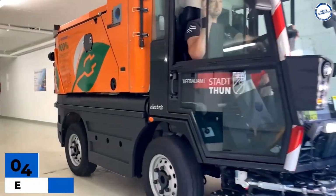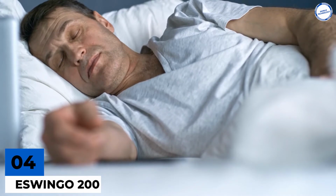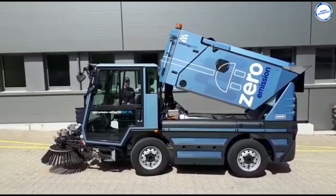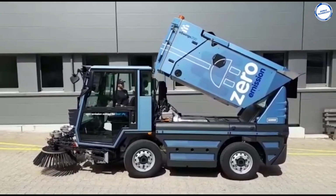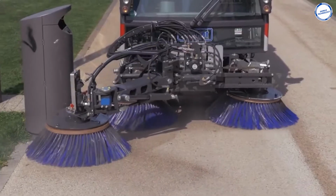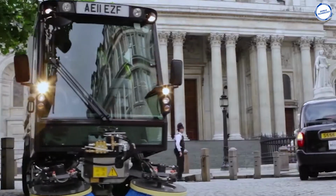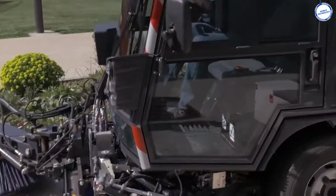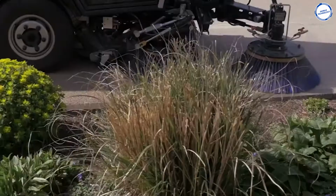Number 4. ESWINGO 200. Imagine peacefully sleeping and waking up to the sound of the street cleaning equipment outside your home. There goes our peaceful sleep. But this Swiss company did everyone a favor by manufacturing a silent cleaning machine going over the speed of 50 kilometers per hour. The most unique feature about the ESWINGO 200 is definitely its noise-free working procedure.